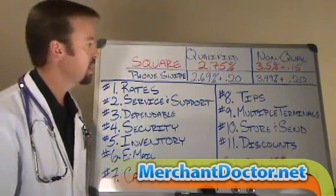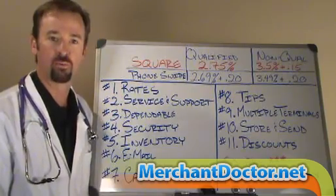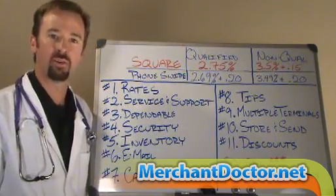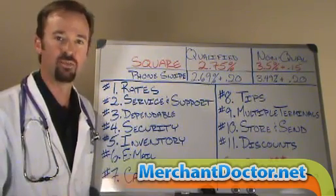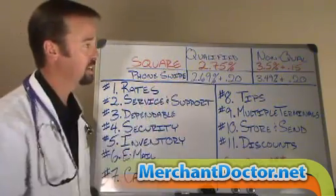So what I would like to do today is highlight 11 things that set PhoneSwipe above and beyond Square. And I'd like to start out with cost because, of course, everyone wants to know with credit card processing, how much is this going to cost me? Now, both products offer a pricing structure that has no contract, no monthly fees, no cost for the card reader. And the pricing is as follows.